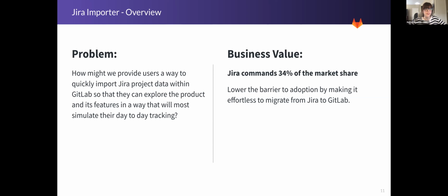In terms of business value then, we need to lower the barrier to adoption by making it effortless to migrate from Jira to GitLab, which we believe will help to increase adoption. So while we don't currently have sufficient product capabilities to satisfy the full gamut of business use cases, writing this importer first enables us to use adoption rates as kind of a barometer and leading indicator when we start reaching the inflection point of making a tangible dent in Jira's dominance within the marketplace.